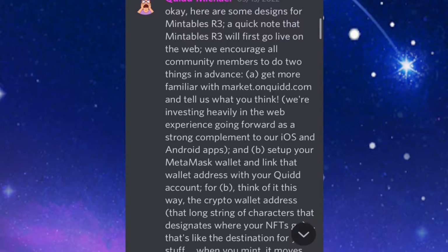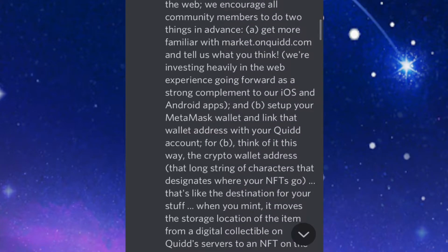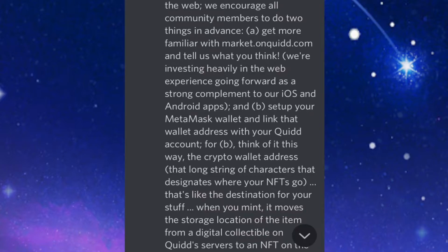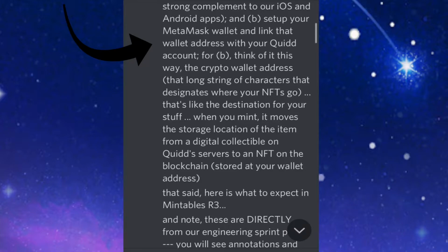Firstly, he's posting about Mintables R3, saying that it's going to go live on the web first, and Quidd has been working pretty hard to bring their web marketplace up to parity with the iOS and Android apps, and they've been doing a pretty good job. There's been a lot of features added, so I'm sure this is just another part of that push. They want users to get more familiar with market.onquidd.com. Tell us what you think, they say. And they're also really pushing setting up that MetaMask wallet, which is going to be very useful when R3 drops, I'm sure, and have a place to store these mintables soon.